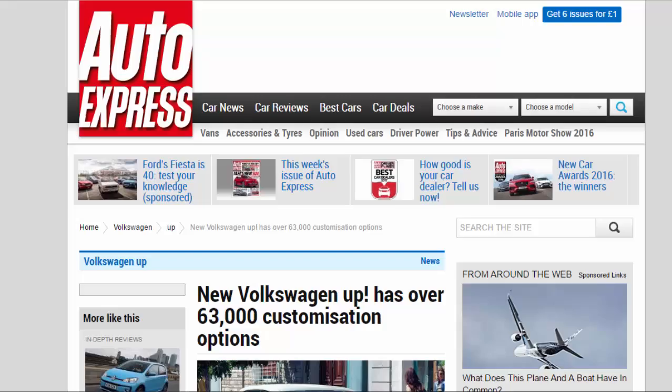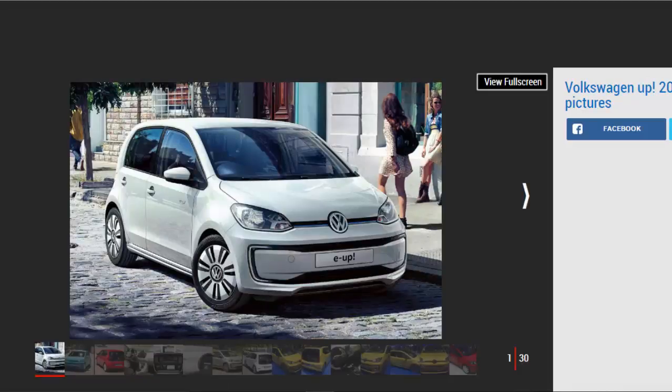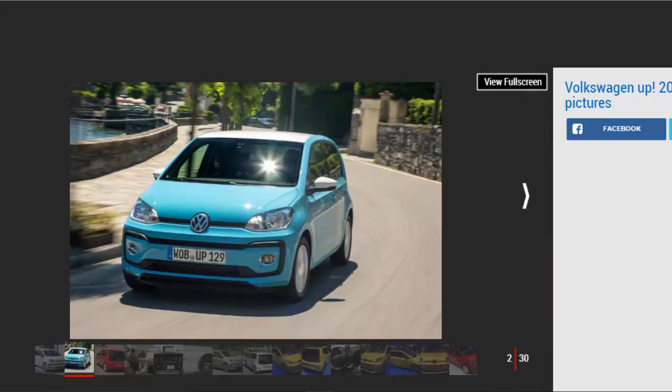New Volkswagen Up has over 63,000 customization options. The facelift Volkswagen Up is on sale starting from £8,995, with an electric version and a new 8.9 bhp turbo. The facelift and refreshed Volkswagen Up went on sale back in July, and since then Volkswagen has introduced the updated e-Up, the all-electric version of its city car, as well as a new range-topping petrol engine.